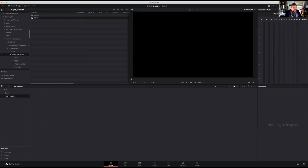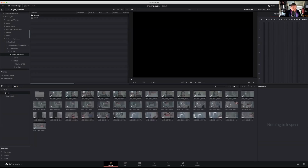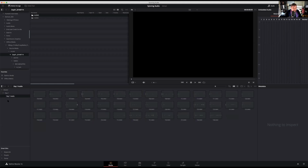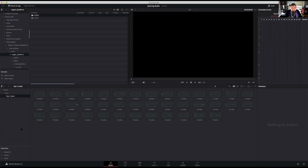And then I'll select day one audio and I'll drag the audio bin there. Whatever bin is selected in this sidebar is the bin that media from media storage will be added to. And then I'll just do this for each day. Day two, video, audio, day three, video, audio, and so on.